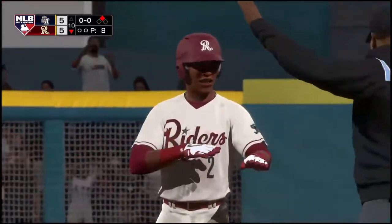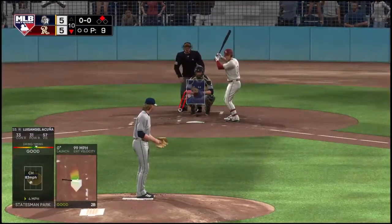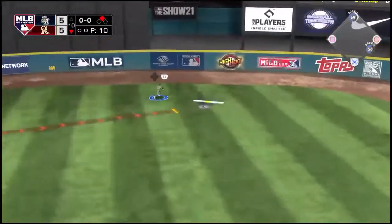Now back. You know, Dero, in today's game, it's not easy scoring in the late innings, so that RBI base hit to tie things up, that comes at a really good time. Yeah, I say it's not easy. They got 11 guys in the bullpen. I don't think a guy throws under 97 miles an hour with sinking.